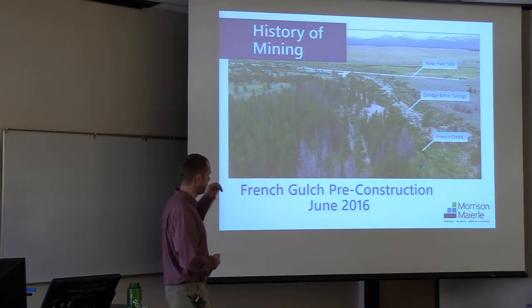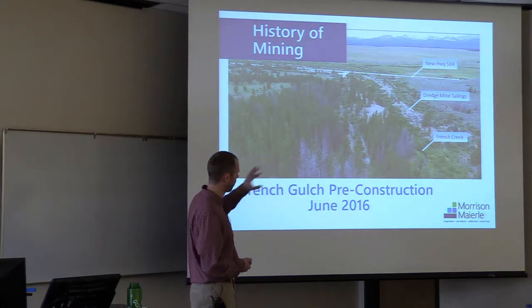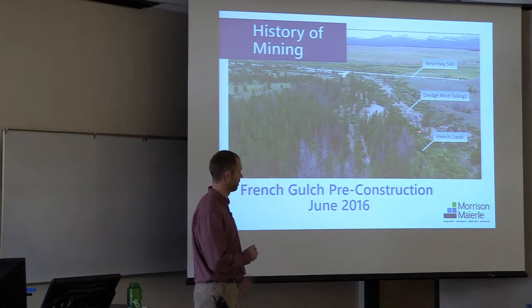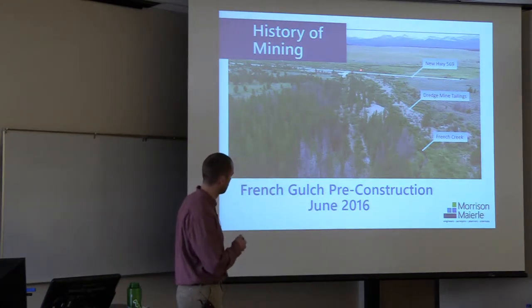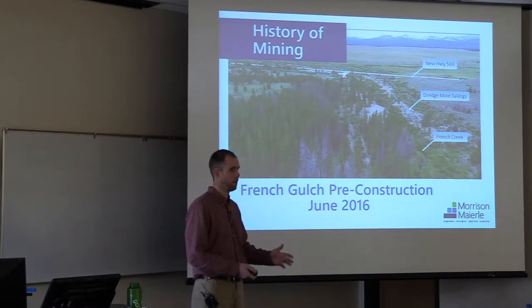So here's a drone image of just before construction began in 2016. This is the lower reach of French Gulch. As you can see, the dredge piles are still pretty much right where they were when the dredges turned off. French Creek ran just straight as an arrow right down that dredge pile, and the riparian vegetation had established right along that very narrow corridor.